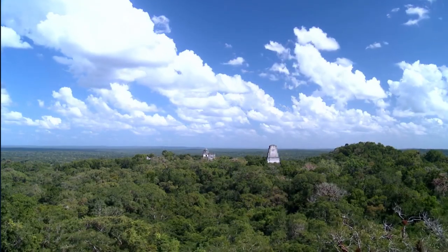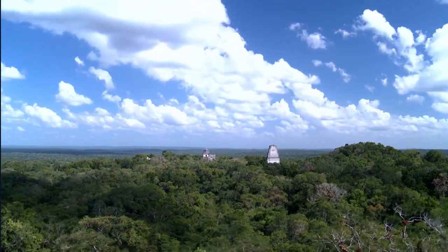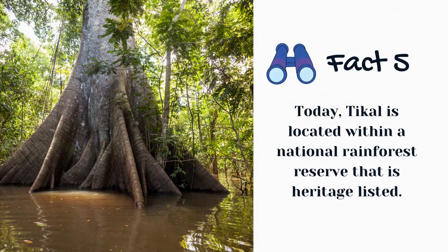Number 5. Today the pyramid is located inside of the Tikal National Park. The park covers around 57,000 hectares. That includes wetlands, savanna, and tropical rainforest. Plant species include Spanish cedar, mahogany, and the ceiba tree, which is sacred to the Maya.